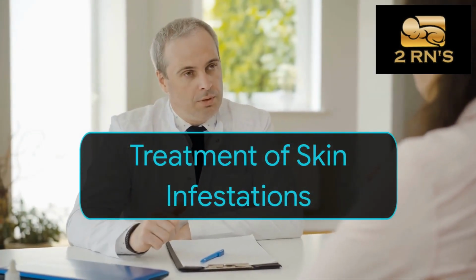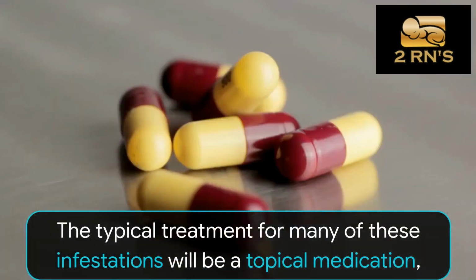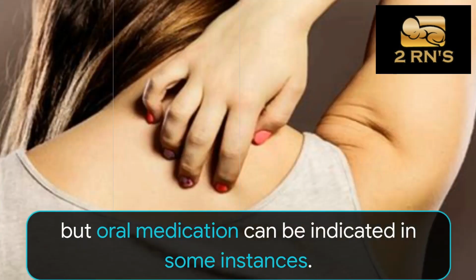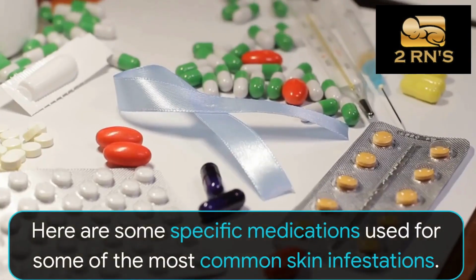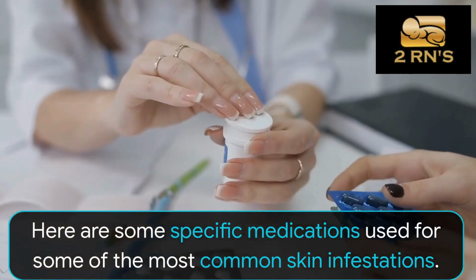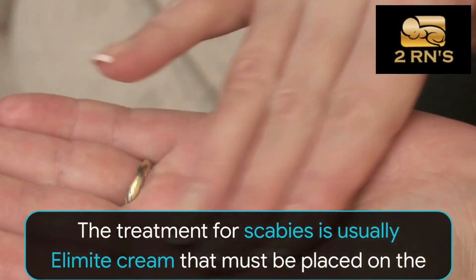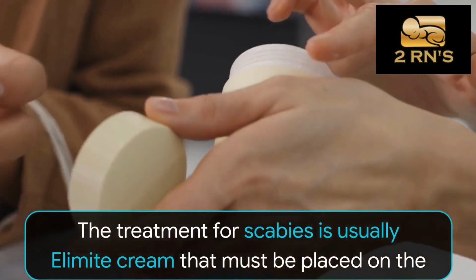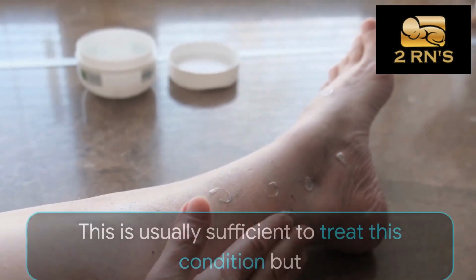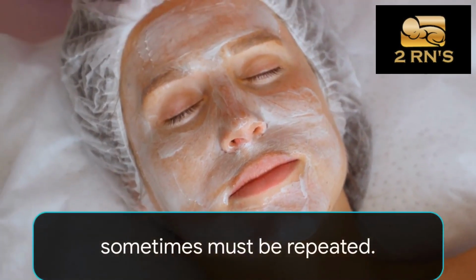Treatment of skin infestations. The typical treatment for many of these infestations will be a topical medication, but oral medication can be indicated in some instances. Here are some specific medications used for some of the most common skin infestations. Scabies. The treatment for scabies is usually elimite cream that must be placed on the affected area and left in place for several hours before showering. This is usually sufficient to treat this condition, but sometimes must be repeated.